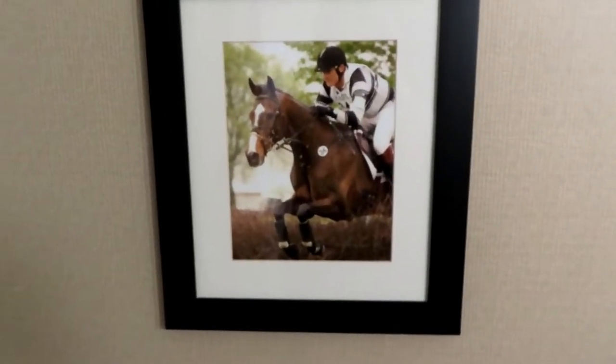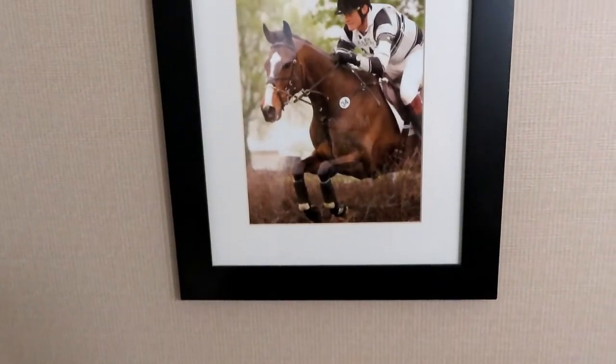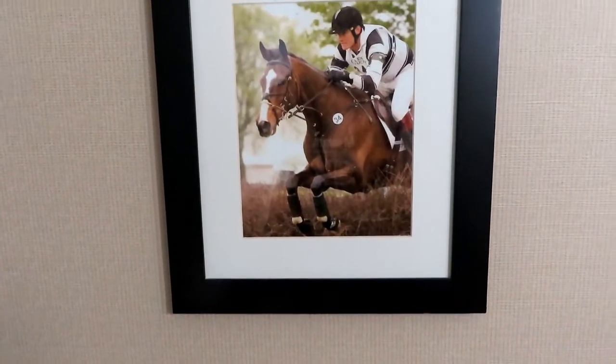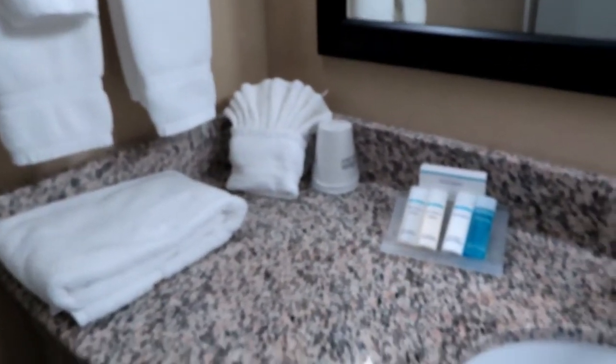It's Kentucky, so they got a picture of a horse with a jockey on it. I don't know which horse it is. It doesn't have a label. And then there's the cute towels. Things in the Neutrogena.